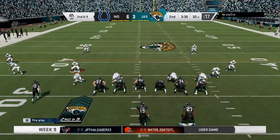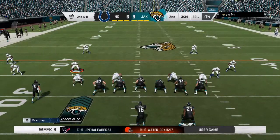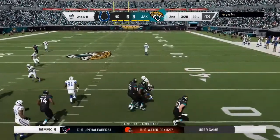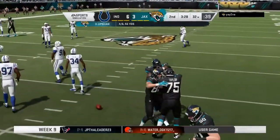Mike, number 53. Mike, 53. Check, check. He'll look to throw. And that is incomplete here.